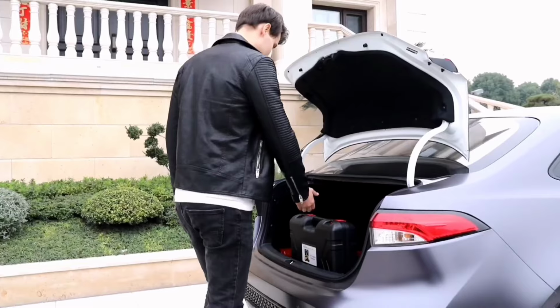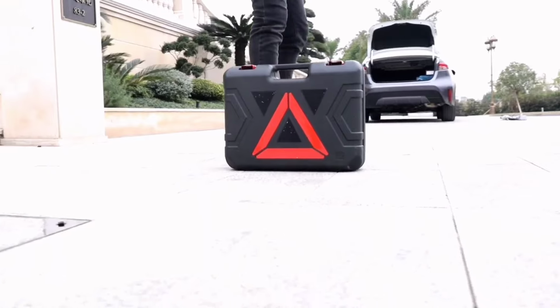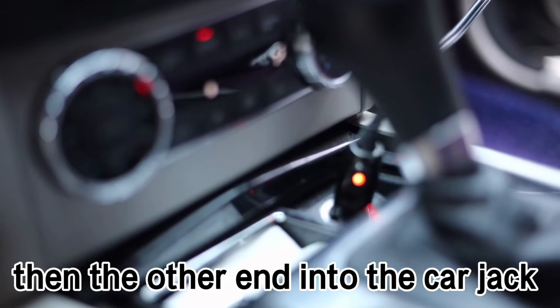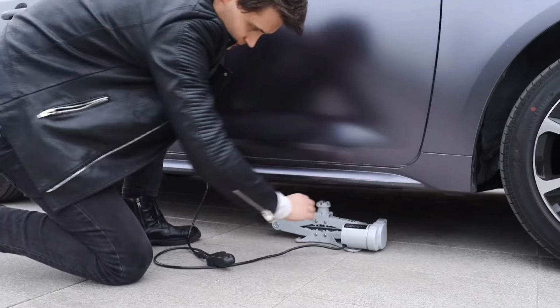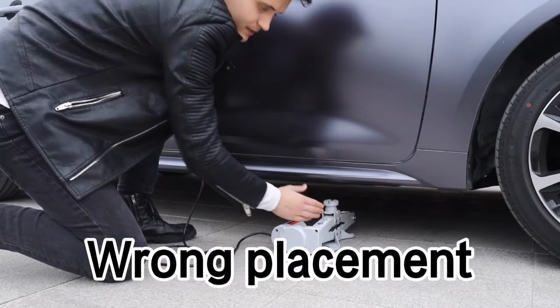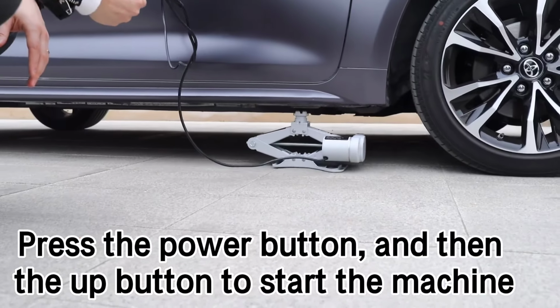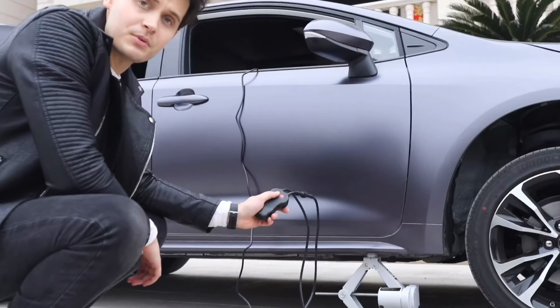Number 7. STANDTALL electric 3-ton car jack. This electric jack lifts your car automatically with just one button. It's incredibly useful during roadside emergencies, especially at night. The kit includes everything you need for quick tire changes. It works for sedans and SUVs, making it versatile for most drivers. A huge upgrade from old manual jacks that require physical effort.